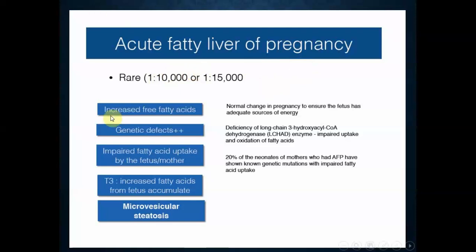Its incidence is low, as we mentioned, and in this condition we will find that there is increased free fatty acid, which is a normal change of pregnancy to ensure that the fetus has an adequate source of energy, with a woman having a genetic predisposition, as there is a defect in some coenzyme, dehydrogenase enzyme, and this causes impairment in the intake and oxidation of the fatty acids. It will result in the impairment of the fatty acid uptake by the fetus and the mother.